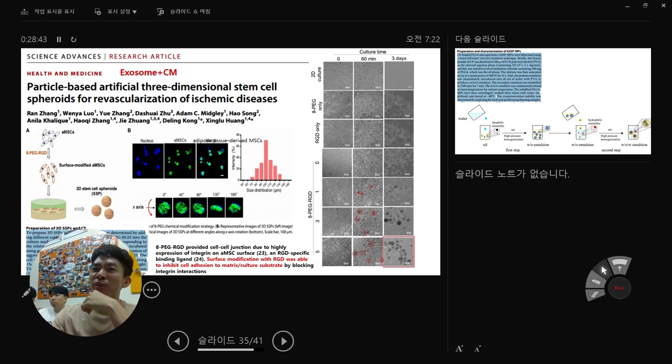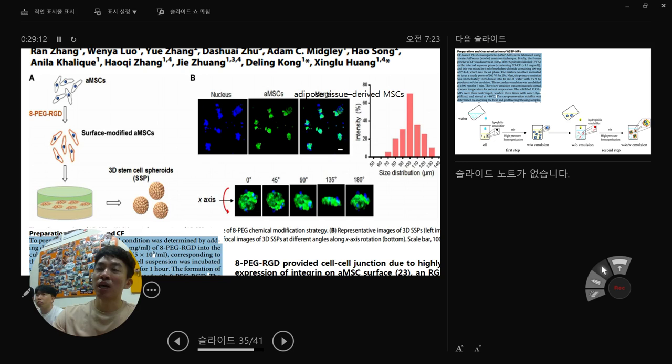This is very similar to our design for our control site project using microsphere. They called it particle-based artificial three-dimensional stem cell spheroid for revascularization of ischemia disease. This is their naming, but when you look in detail, they make exosome and cell membrane together. So how do they do it? They use adipose-derived MSC, and then they change the cell membrane using PEG-RGD. You can see the color, surface modified MSC, and using this agarose gel the cells never attach, so they can make spheroid.